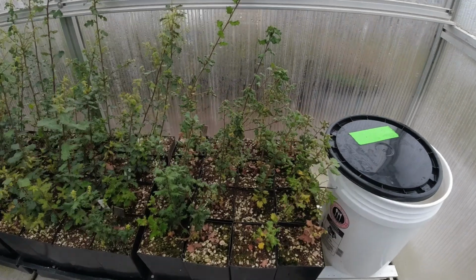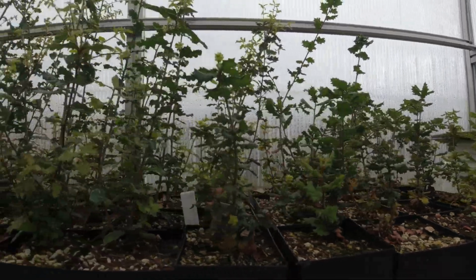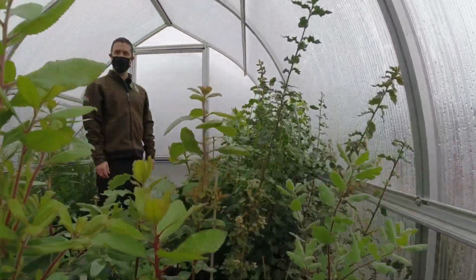It's a part of the experiment that there are plenty of casualties in my nursery. People look at this and say, wow, you grow plants so well. And I'm like, you don't see how many I kill.